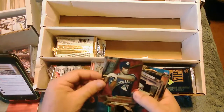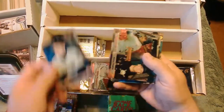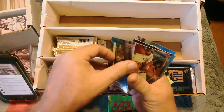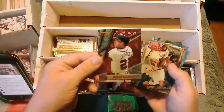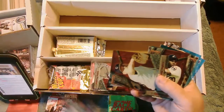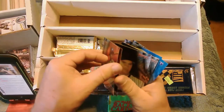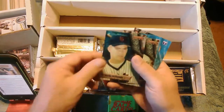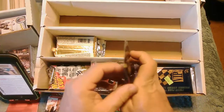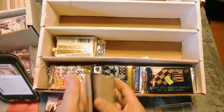You're on to pretty much greatness. Carlos Delgado, Dante Bichette, Rob Bell. How about another Piazza one? That's the second one of those. Second one of this Pozo guy. Dave Justice, very nice. That's in good shape. How about a Fred McGriff? Randy Myers. Cliff Floyd. Big Ben. Minor leaguers. Frankie Rodriguez. A whole stack of these. Like 100 of these cards.